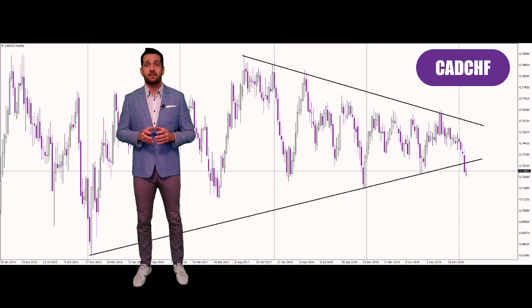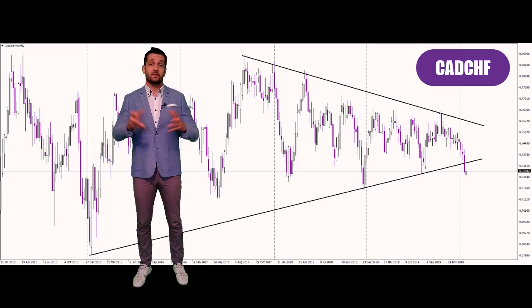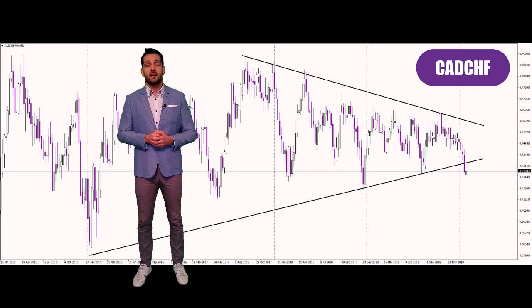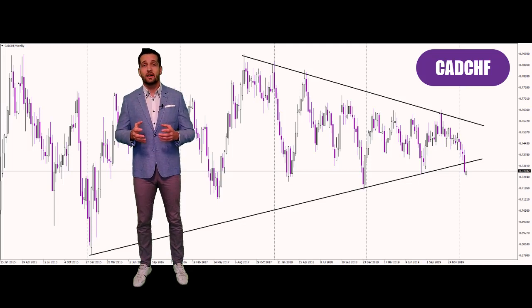In theory, that brings us a legitimate long-term sell signal on the Canadian dollar to Swiss franc, and obviously, as always, we will see if this signal will be real or it will be just a false breakout, which, by the way, can also be an interesting trading opportunity in the opposite direction.